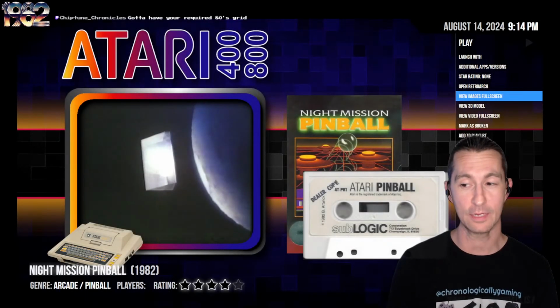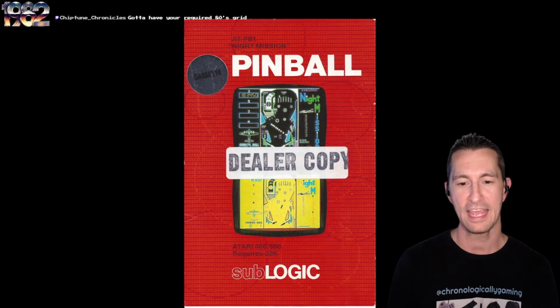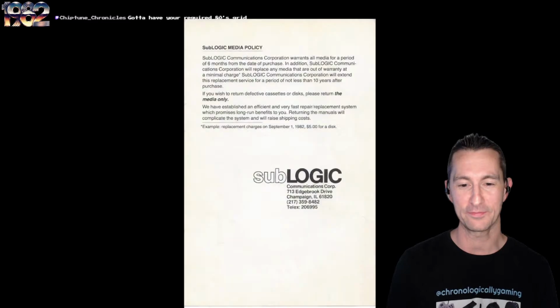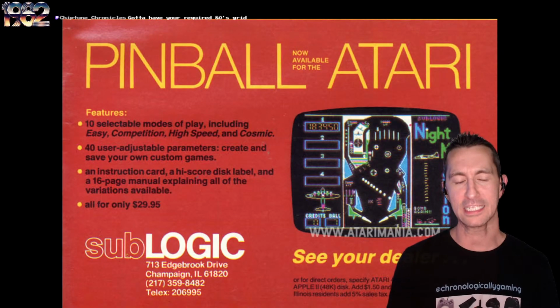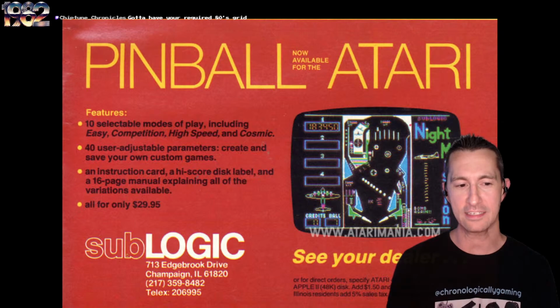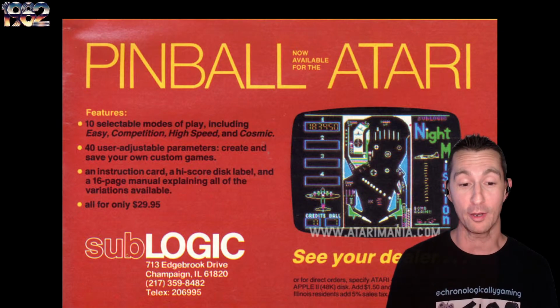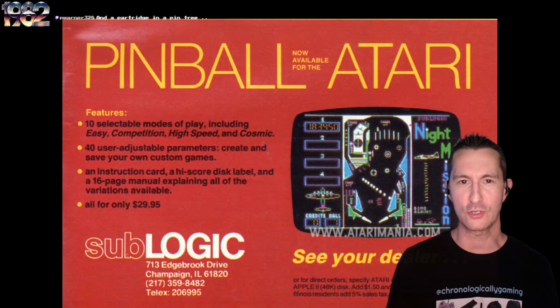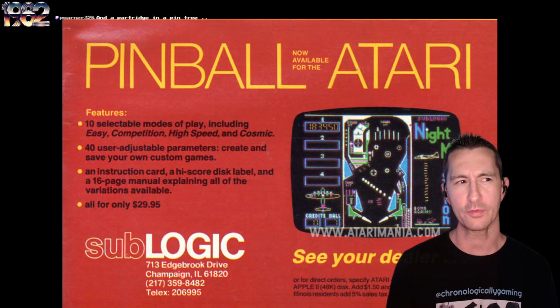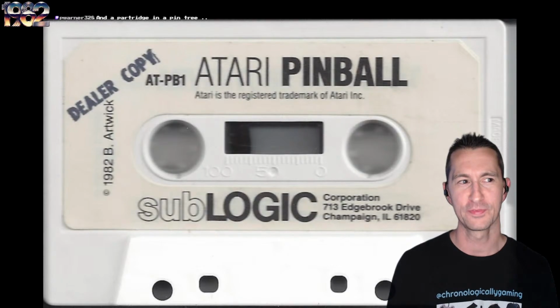Joysticks are recommended, and this time we'll be playing with joysticks. You can see there's another version, the cassette version, and it still shows the AT PB1 pinball on Atari. Very nice. And then the ad you would have seen at the time, 10 selectable modes of play, including easy, competition, high speed, and cosmic. Yeah, that's true. We didn't even change the speed modes when we played on the Apple II. You have that option as well. All for only $29.95. I wonder if that is adjusted for inflation.